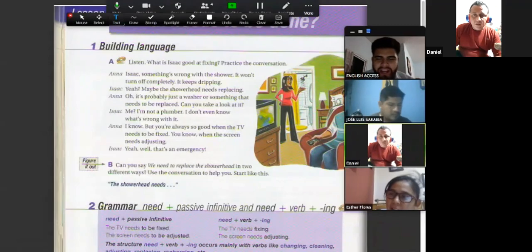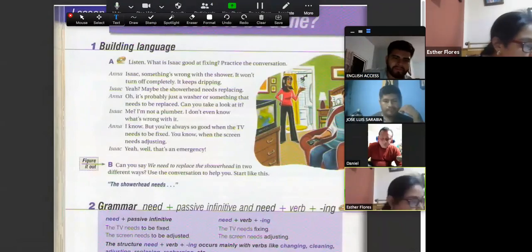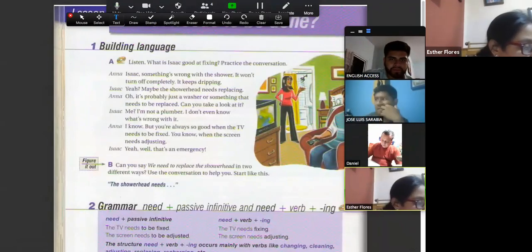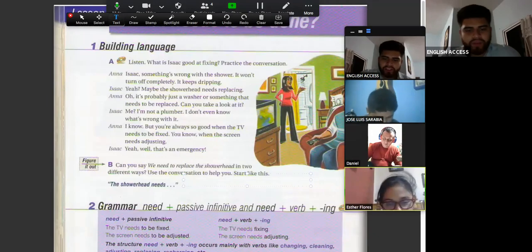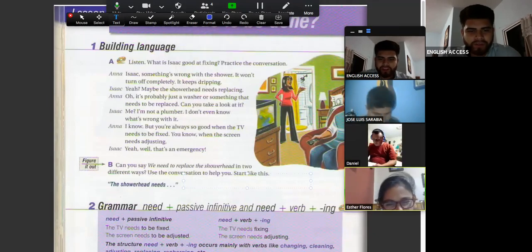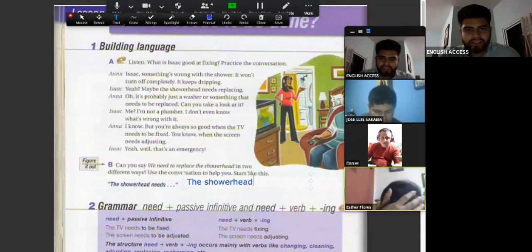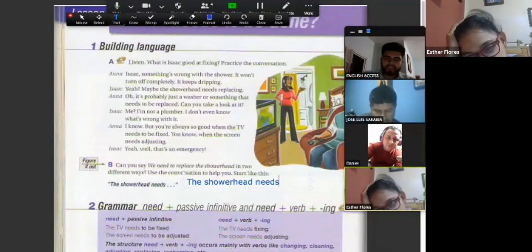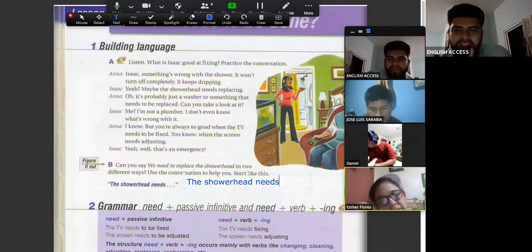So, Titi, can you read exercise B? Can you say we need to replace the shower head in two different ways? Use the conversation to help you start like this. All right, so we are going to use blue. Daniel. The shower head needs... Can you complete this using the conversation to help you?